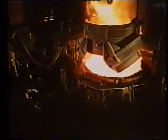But whatever the charge, scrap or molten iron, or a combination of the two, the principle in steel making is much the same. To remove impurities, add limestone again. Inject oxygen through a lance and blow. Oxidize the impurities. Burn them out at a temperature of 1650 degrees centigrade. Then, when the chemical analysis and temperature are precisely right, tap the steel.